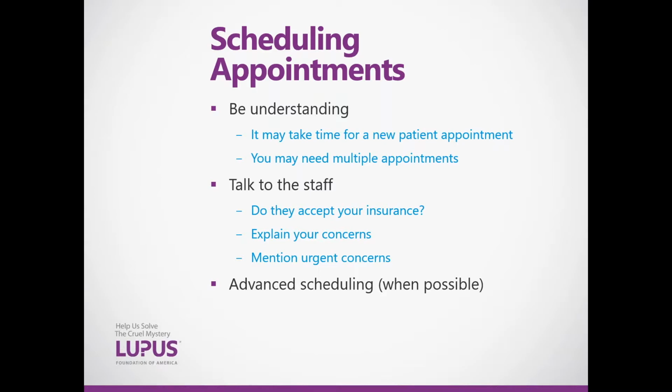Another thing when it comes to scheduling appointments, you want to take the time to talk to the staff about the visit you're scheduling so that they can make sure they schedule enough time and can take care of your concerns during the visit. So if you have urgent concerns, you should let the staff know. They may be able to work with you in the schedule, but you should be prepared to wait a little longer in the waiting room if they squeeze you in.